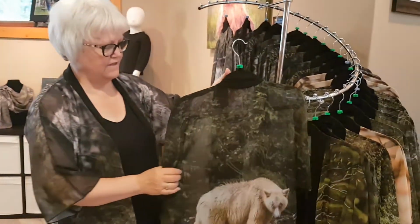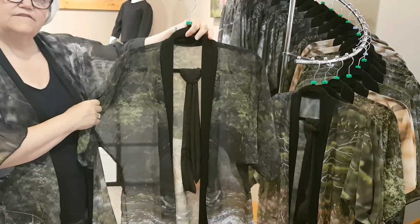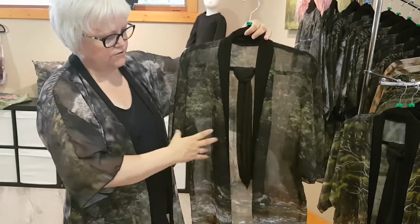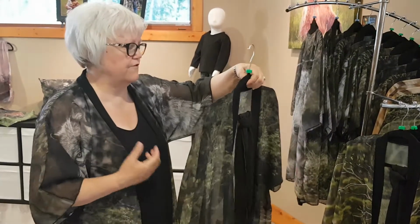So this here, again, is our kimono robe. They come in 2 sizes. A small medium is one size and large extra large is the other size. They all come with a black tie that you can use either for a waist tie if you're using it as a beach cover-up, or some girls just use it for their hair.